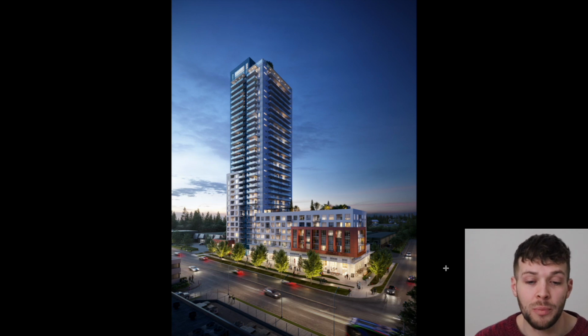And the reason why I would personally consider picking up a unit in here is, like I said, I'm very bullish on Surrey Central over the long term. I think Surrey's downtown core is going to completely change over the next 10 years. I think Surrey Central is going to start building commercial towers and bringing in high-paying jobs into the city.